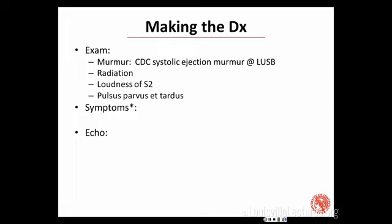Syncope, and what else? Chest pain and dyspnea. Good. So people get candy. I don't know who. Everybody gets candy. You're not awake over there. Okay.